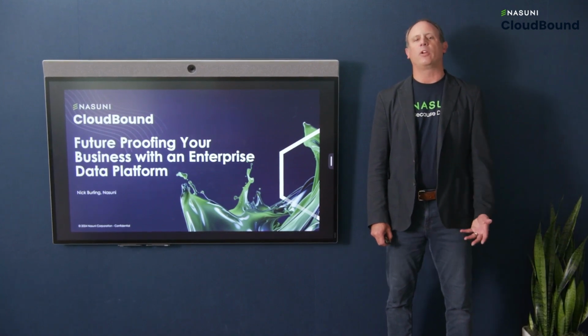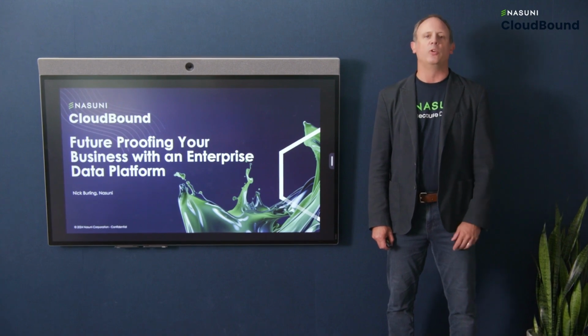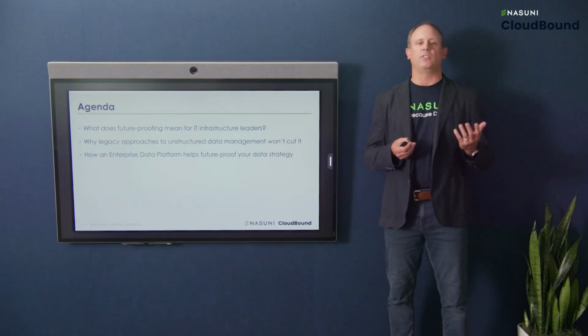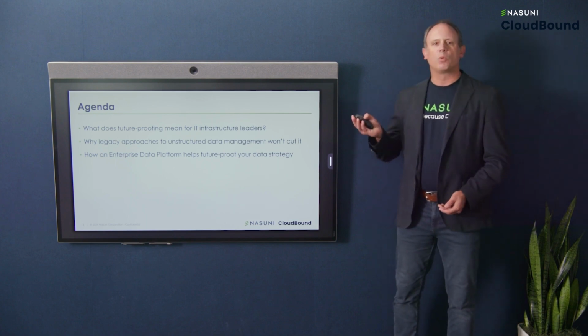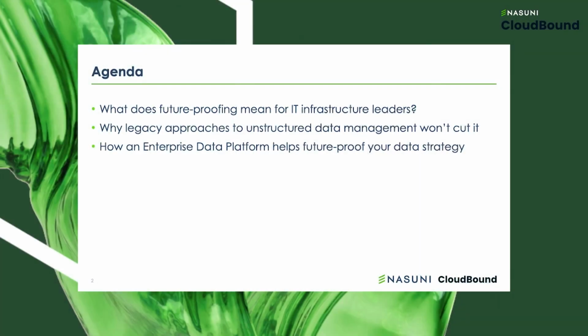In this session, I want to lay the groundwork for how investing in an enterprise data platform will help you to future-proof your data strategy. I'm going to focus on what future-proofing means for IT infrastructure leaders, focused on a strategy for managing the massive growth in file and unstructured data that we see across our customers and prospects. Next, we'll look at why legacy solutions that exist today just won't cut it. And then last, we'll explore how adopting a platform-based approach will help you to future-proof your data strategy.